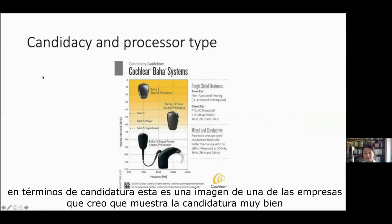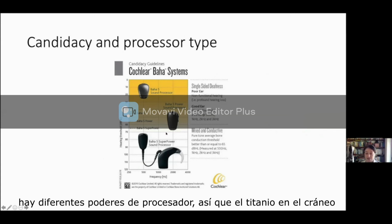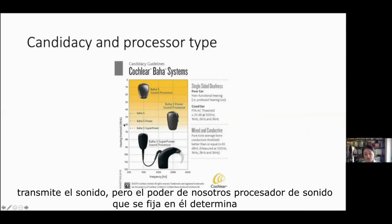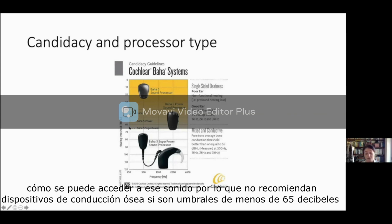In terms of candidacy, this is an image from one of the companies, which I think shows candidacy very nicely. There are different powers of processor. So the titanium bolt in the skull transmits the sound, but the power of the sound processor that you fix onto it determines how you can access that sound. So they don't recommend bone conduction devices if your thresholds are worse than 65 decibels.